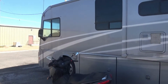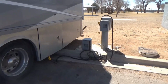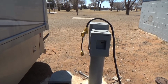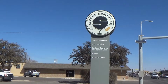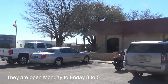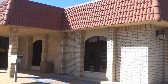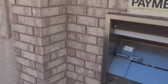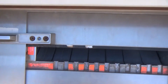Each space is actually full hookup here. They have electric, water, and sewer hookups. However, they keep their electric and water boxes locked. So in order to unlock the box, you have to go down to City Hall to get a key. City Hall is at 302 South Main Street. So if you come here in the evening or weekends, you'll have to wait till they open to get your key. Now, around the back side of the building here, just to the right of the drive-up window, there is a drop box where you can put your key in there 24 hours a day.